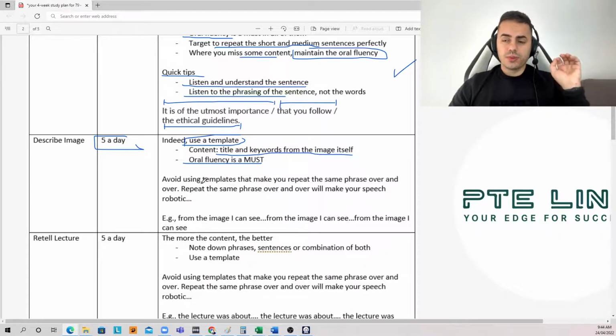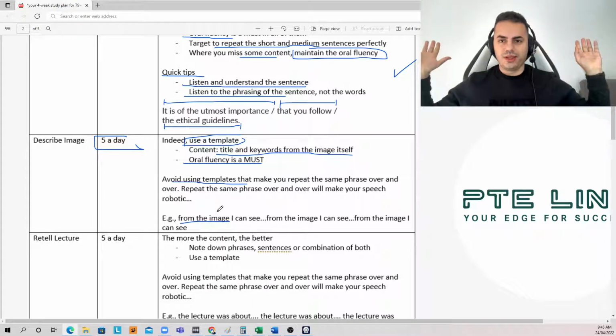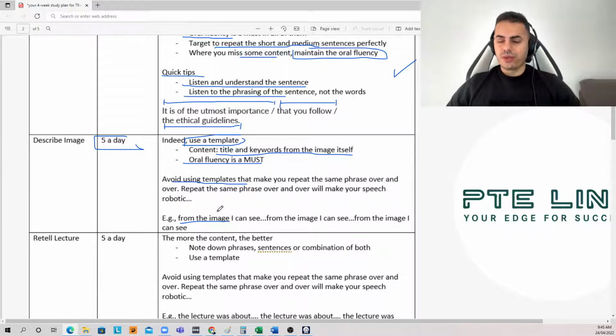Now, there is something very, very important in this lesson. Avoid using templates that make you repeat the same phrases over and over. The most popular template in the market or in the industry says, from the image I can see, from the image I can see, from the image I can see. So this template is mushroomed amongst all students of PTE. Like almost every student knows about this template.